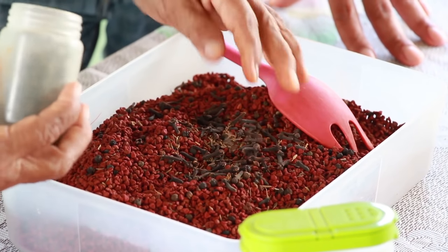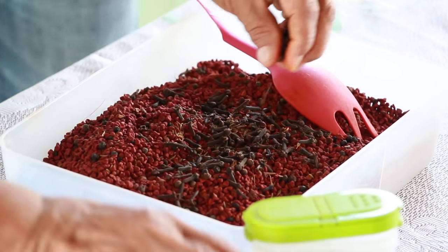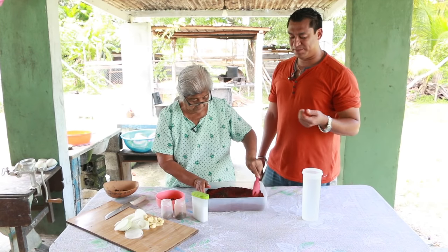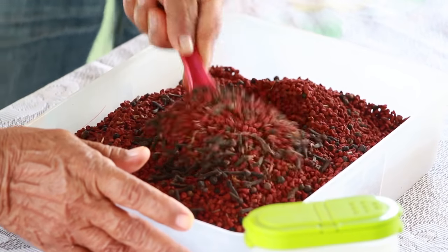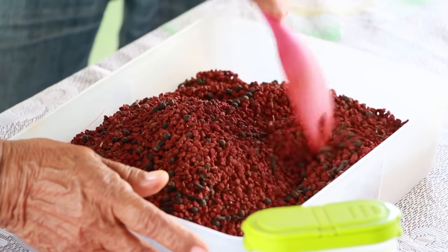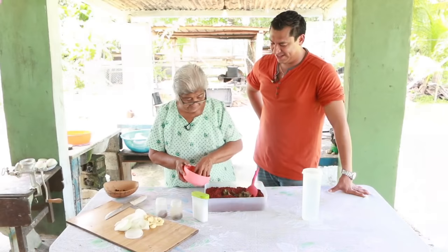Cloves. Recado is as much a Creole dish or condiment. In Benque and San Ignacio, of course, they use recado. Cumin, they love cumin in San Ignacio and Cayo District too. Oregano? Oregano.